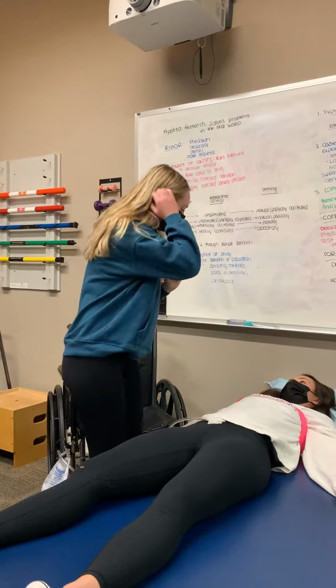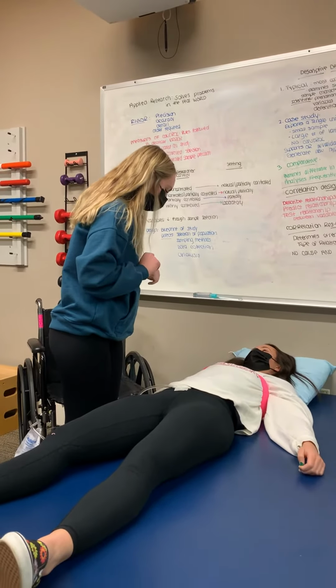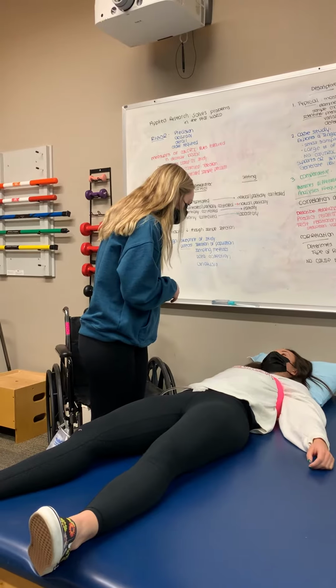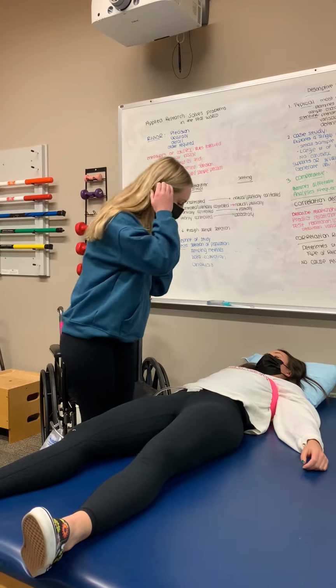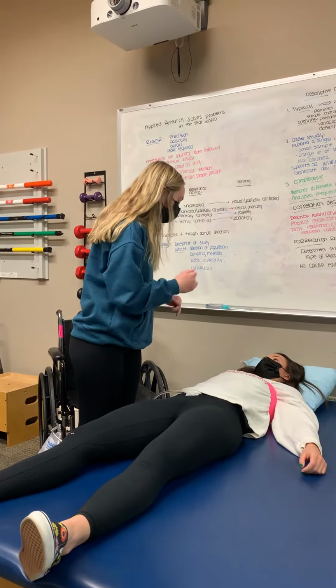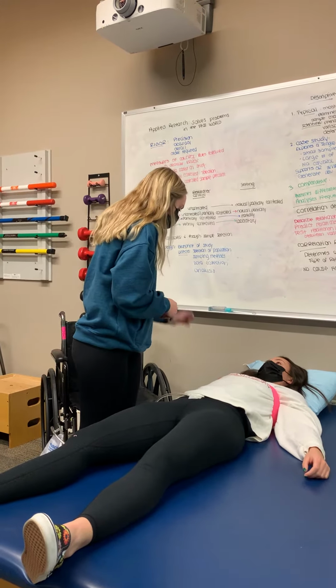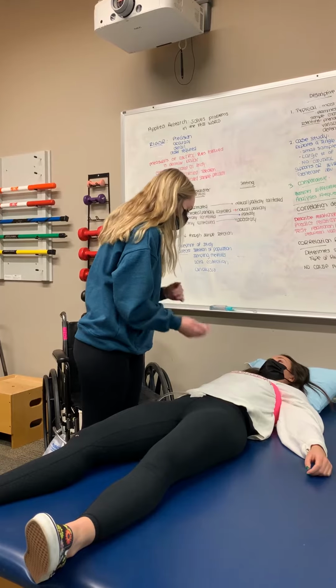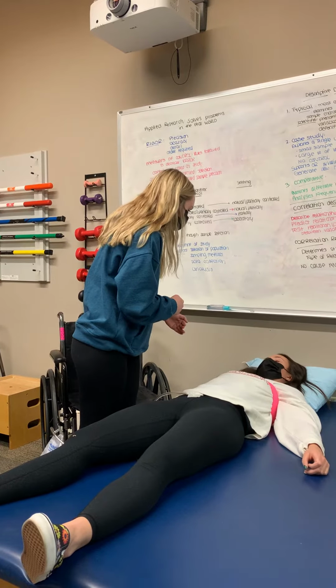All right. Hi, Courtney. Hi. So today we're going to be moving you into a wheelchair. Is it okay if I work with you? Yes. Perfect. So the first thing I'm gonna have you do is roll onto your side. It's gonna be a little bit painful because of your chest tube, but we're gonna try to do it as quickly as possible to limit that pain, okay?